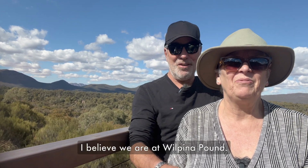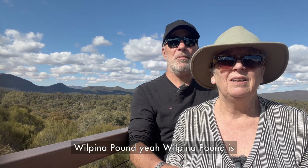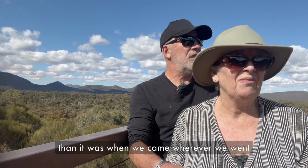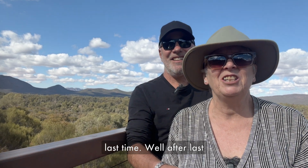I believe we are at Wilpena Pond. Wilpena Pond. Yeah, Wilpena Pond Resort. We've been here before. I don't think it was so difficult to walk up here. No, everything's a bit more difficult this year than it was when we came, wherever we went last time. Well, after last year, getting out the condition.